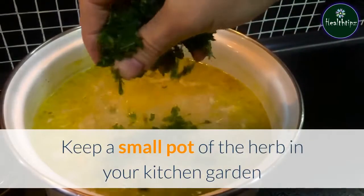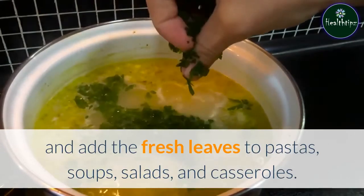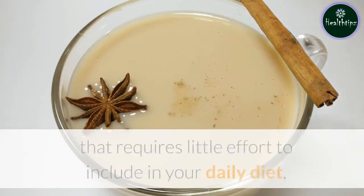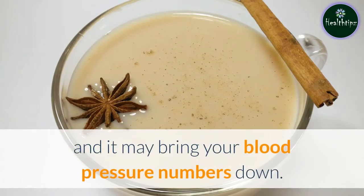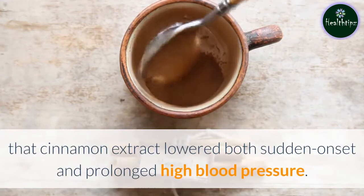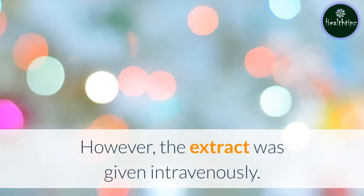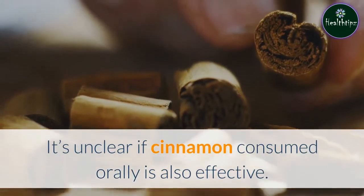Keep a small pot of the herb in your kitchen garden and add the fresh leaves to pastas, soups, salads, and casseroles. 2. Cinnamon. Cinnamon is another tasty seasoning that requires little effort to include in your daily diet, and it may bring your blood pressure numbers down. One study done in rodents suggested that cinnamon extract lowered both sudden onset and prolonged high blood pressure. However, the extract was given intravenously. It's unclear if cinnamon consumed orally is also effective.